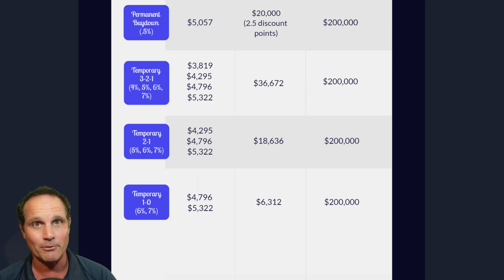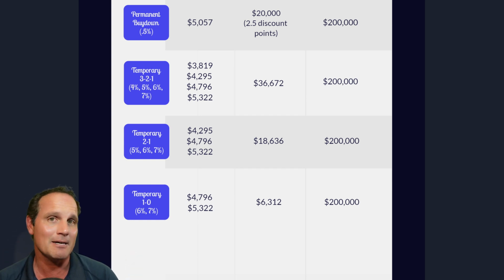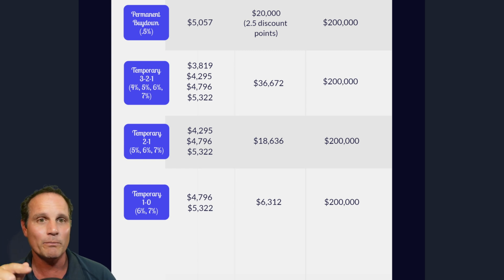So in our example, not to get confused here, and I know everybody sees all these numbers and maybe your palms are sweating, but in this example, a 7% interest rate, the first year would be 4% because that's 3% off of 7. The payment will be $38.19. Year 2, with the 2% buy down, the rate will be 5%. Payment will be $42.95. Year 3, you're catching on quickly. Year 3, it'll be a 1% buy down, and that'll make it a 6% rate. Payments will be $47.96. Year 4, buy down's gone. It was temporary. You're back to full payments, and that's the $53.22, like we talked about in the beginning. That is a 3-2-1 buy down.